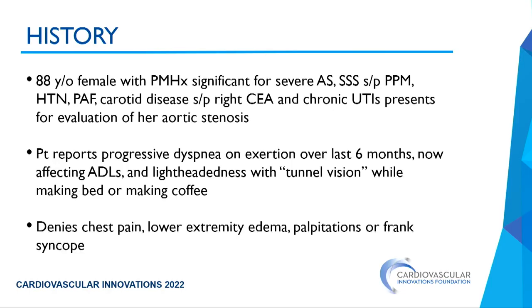This is a case of an 88-year-old female. She's got a past medical history significant for severe AS. Yes, I know this is a mitral session, I promise. Severe AS, sick sinus syndrome, status post pacemaker, hypertension, AFib, carotid disease, chronic UTIs, and she presented to valve clinic for evaluation of aortic stenosis. She was symptomatic, with progressive dyspnea on exertion over the last 6 months.